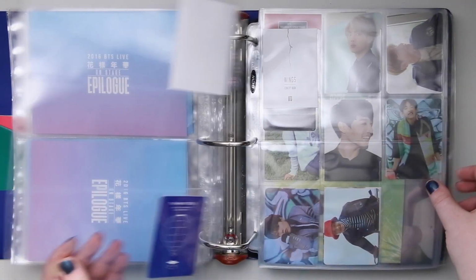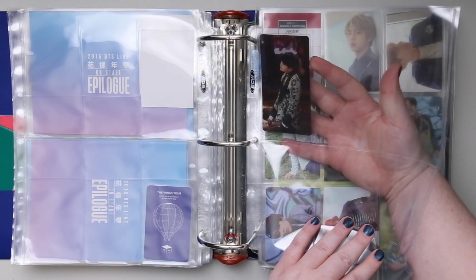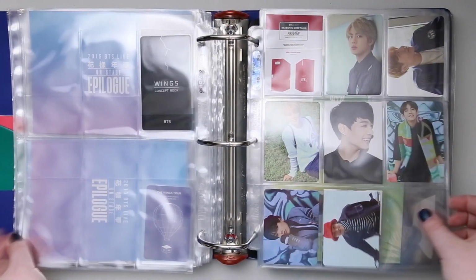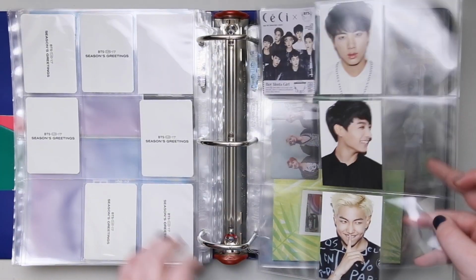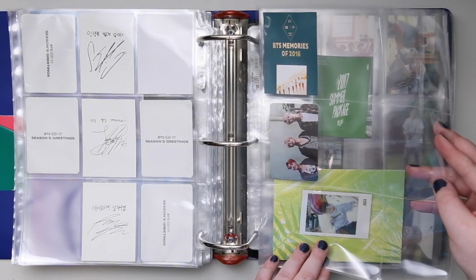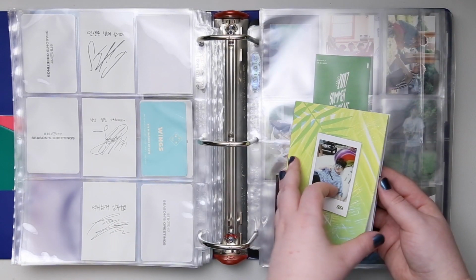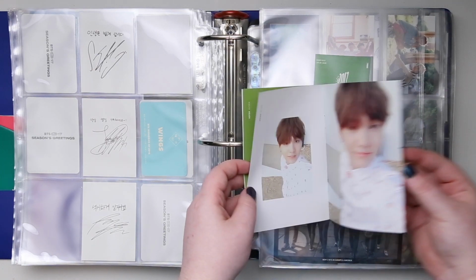On the Wings tour, I really want to get their Wings, the little lenticular, whatever they're called, holographic-y movie ones. Of course I got Suga, like I said. I always get his cards. I don't complain because I love his hair and all the colors he does. Oh, it's going to be a hard one to pack. Yep, in the summer package. See the Sugas looking cute.